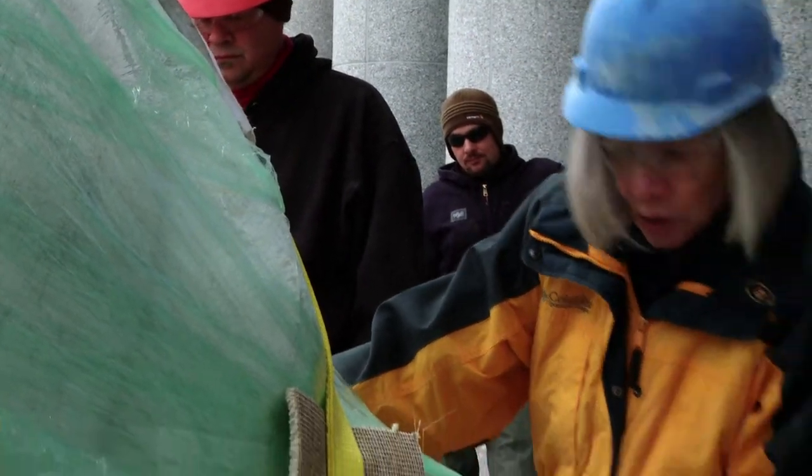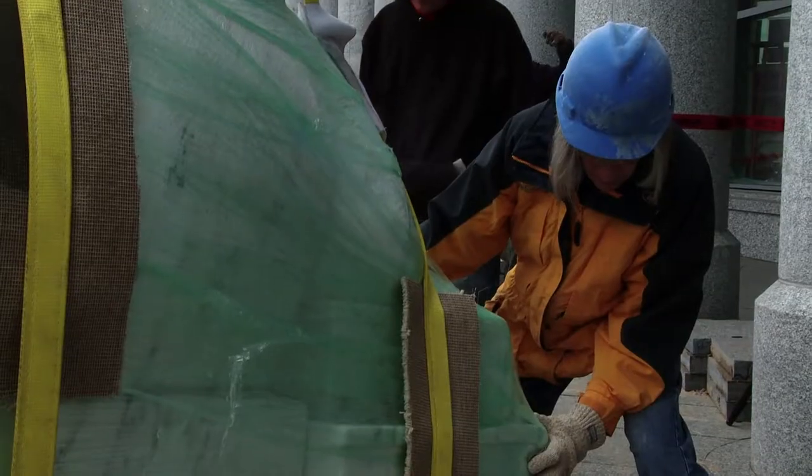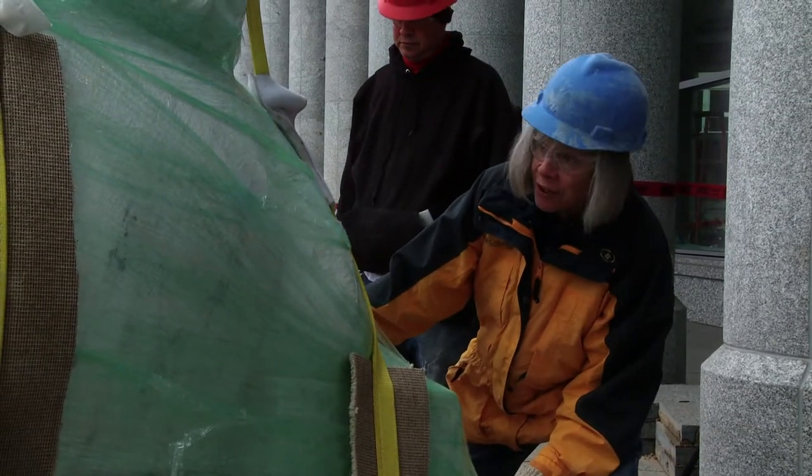I think this whole side is going to hit evenly first. Okay, perfect. Then it won't spin on you. Okay, that corner did hit first. So this isn't down yet.